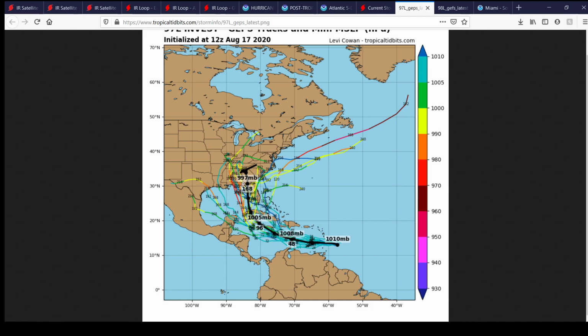This is just the GFS ensembles. The last time I was looking at the European ensembles, they were kind of wanting it to go more to Louisiana here with time. So again, with this one, after about 96 hours, the forecast becomes really uncertain here. But of course, we'll get a better grip on this situation as time progresses.